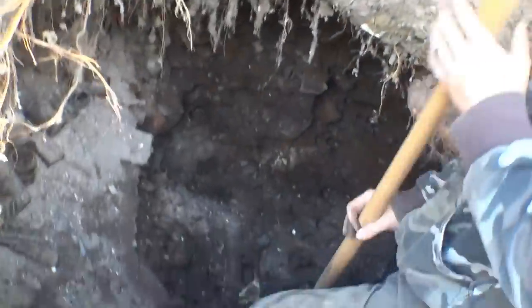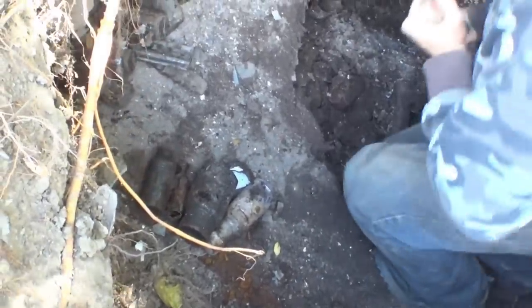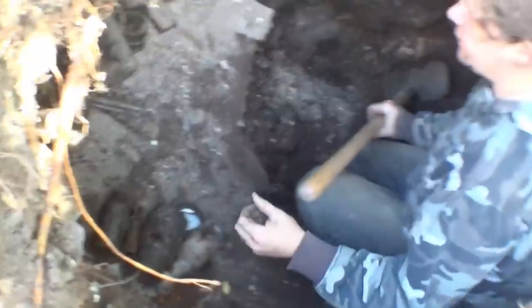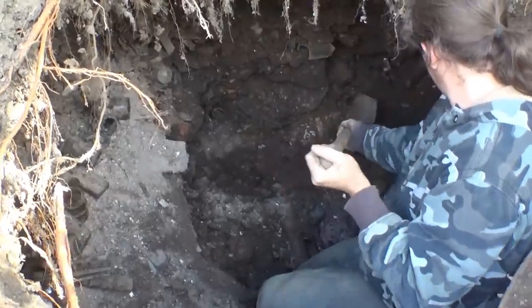Yep, he's got some others sticking out down there. Another looks like a big H.J. Heinz pickle bottle. Several things there, but he's working on a couple. I see. That's awesome, man.